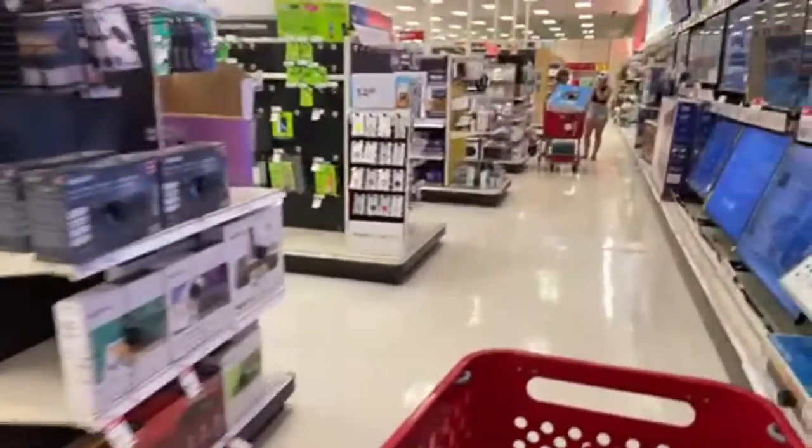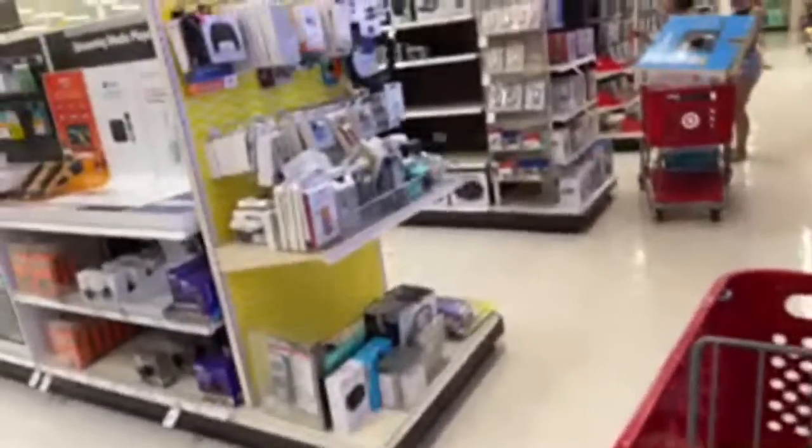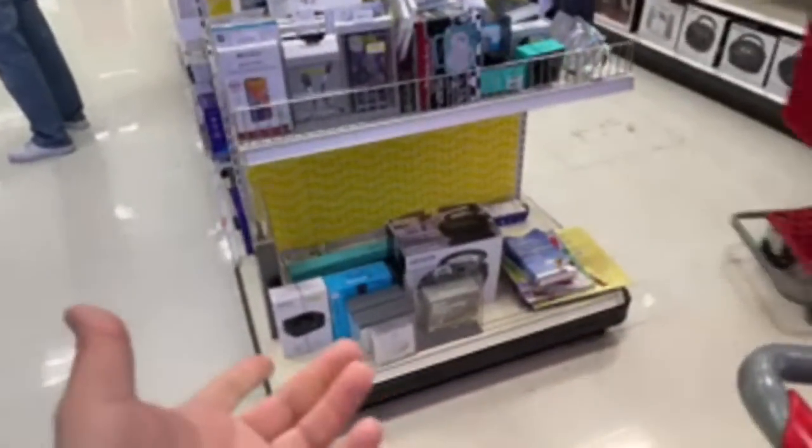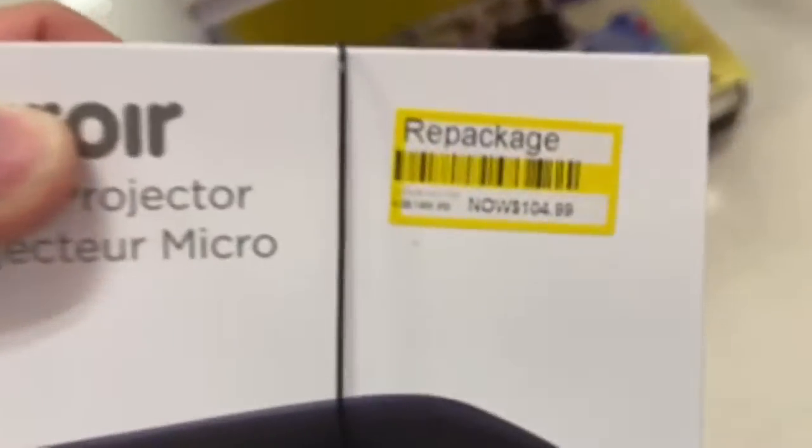Literally, Target, you might get something with clearance, but generally it's really about full price exclusive items, because otherwise you're just going to end up with stuff like this. It's no good. You know what I mean? It's not really a clearance item there, right?